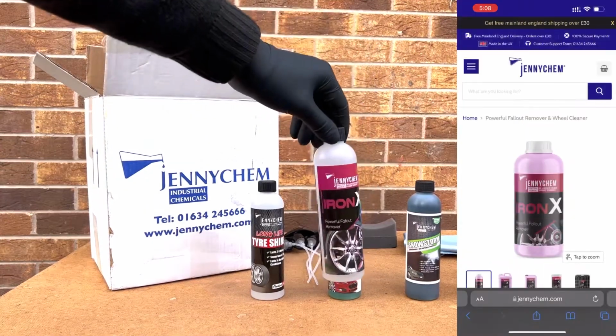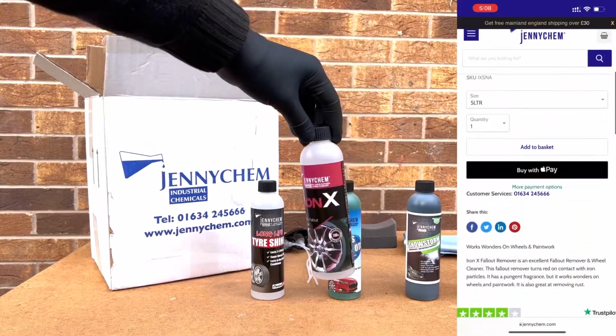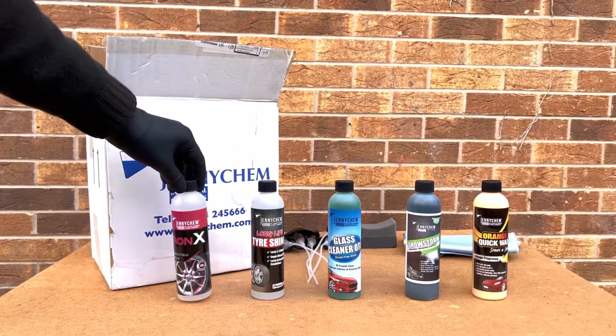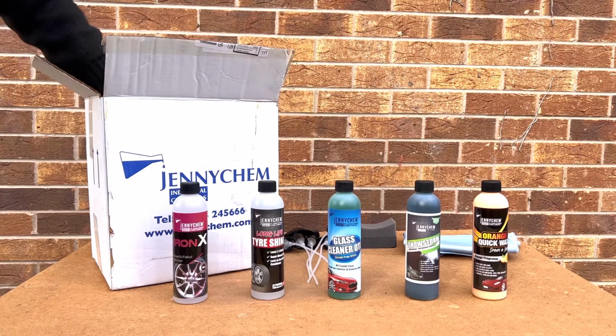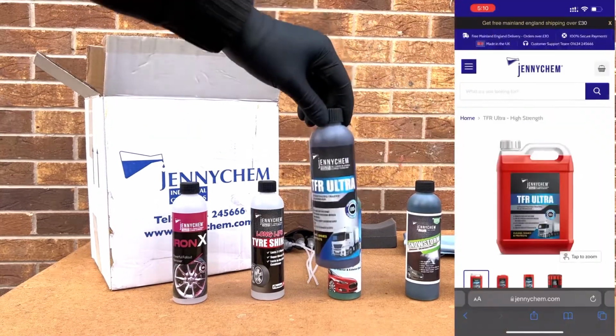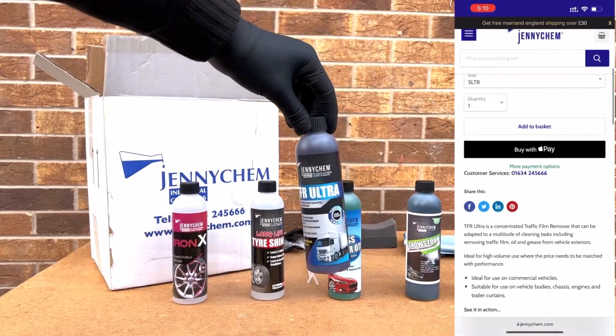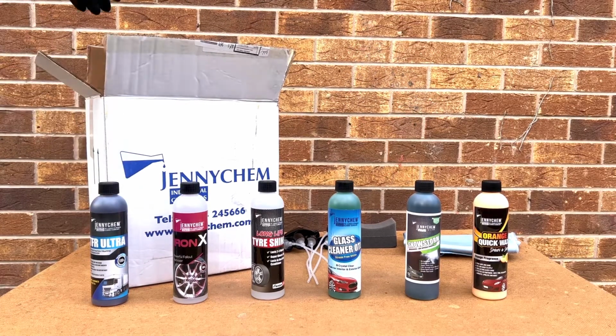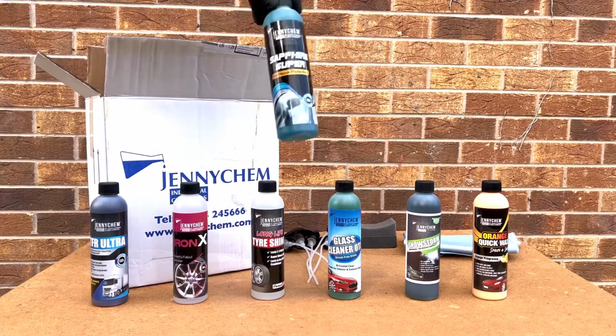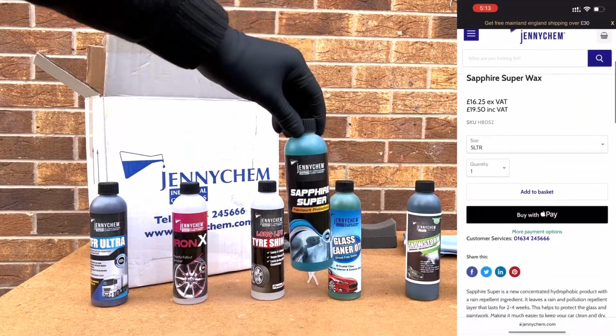They've got their Iron X fallout remover, which they say it will remove contaminants from practically any surface. They've also added TFR Ultra Pre-Wash Solution. And this is the one that I'm probably most excited about.